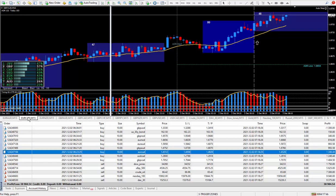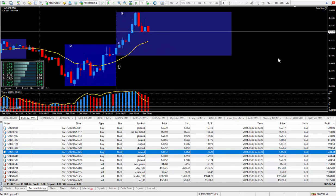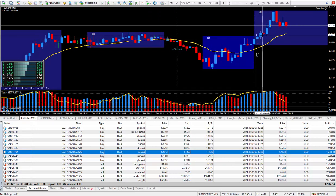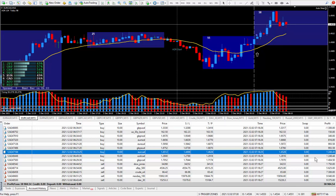Let's see now. Eurocad, here we go. This is another one I bought from the higher time frames, from my daily trade plan. Everything is just repeating the same thing day in and day out. After a while, it just becomes boring because you're doing the same thing every day. 15 pips. Oh, I made an extra pip on this one. I'm so happy. 15 pips on the Eurocad paid $1,248.